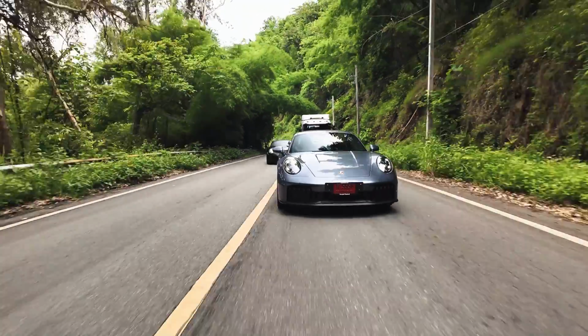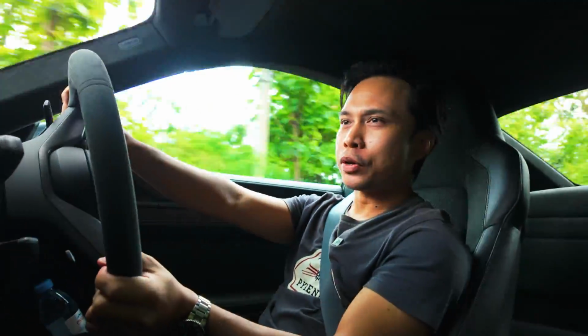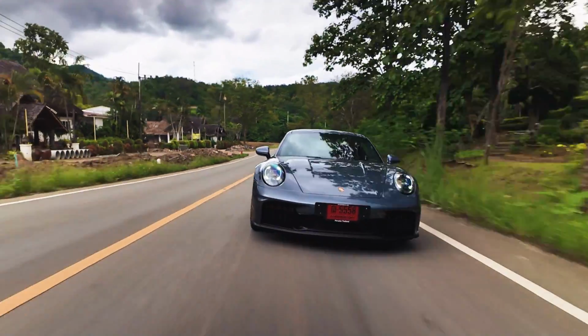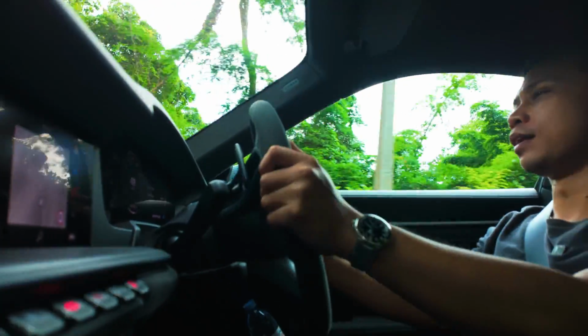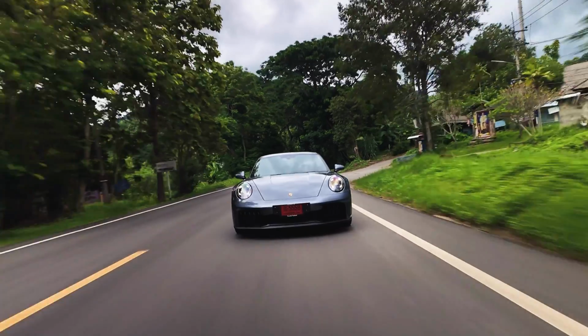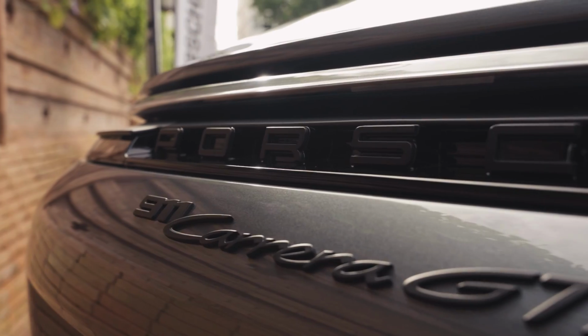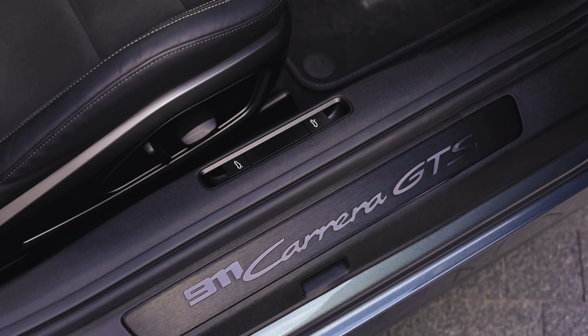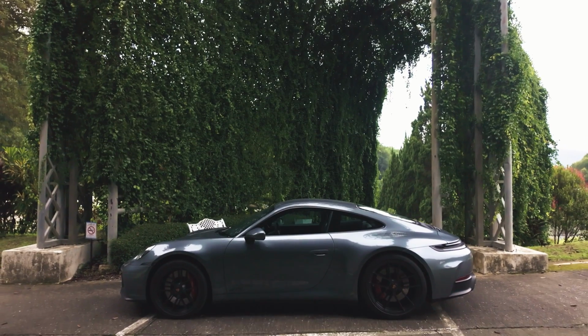You can't talk about the 911 GTS without saying a pretty bad word. A pretty disgusting word in the sports car vocabulary, that is hybrid. To give it its full name, the Porsche 911 Carrera or Carrera 4 GTS T-Hybrid. T-Hybrid. No, not the catchiest.